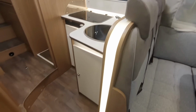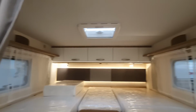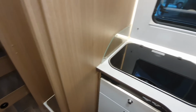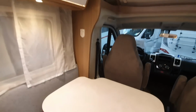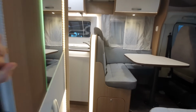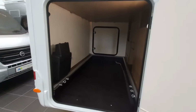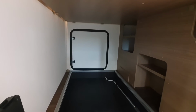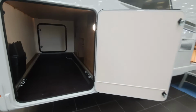Oh, I shall turn that on immediately because it now looks even better than it did before. I assumed that all the lights weren't coming on because that's the way it is in most vehicles here. So I'll have a look now at the garage. Enormous garage. You only put 150 kilos of weight in here though. The door at the other side still pretty big, but it's smaller than the one here. But look how many bags you could fit in there.